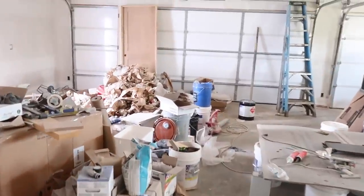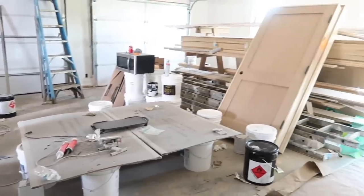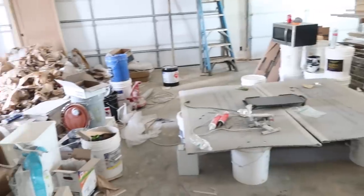ladders and tools. I cannot wait to show you this view one day and it just be cleaned out with just one car in it. Well, two with Chase's, but so much stuff. They got that painted.